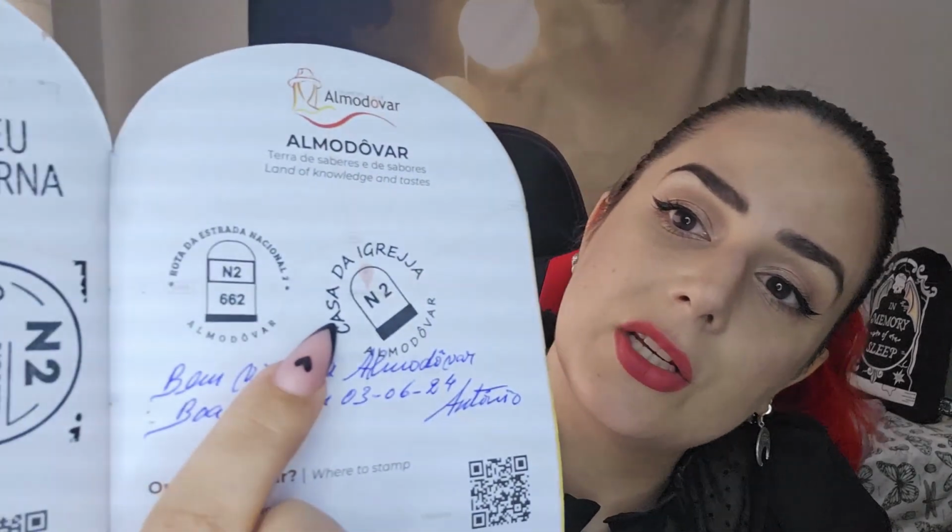So then we left Castro Verde, and the next stop for the night was Almodóvar. And in Almodóvar, we stayed in the local lodging called Casa da Igreja that was just in the center. And this was Monday, and I completely forgot that usually museums are closed on Monday here in Portugal. So there were 2 museums I wanted to visit in Almodóvar, and we didn't get to visit any of them because it was Monday.